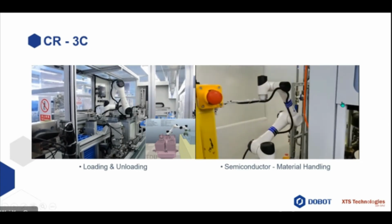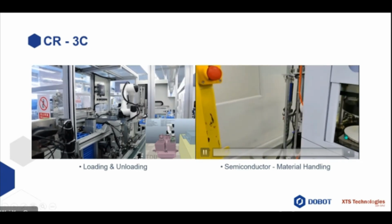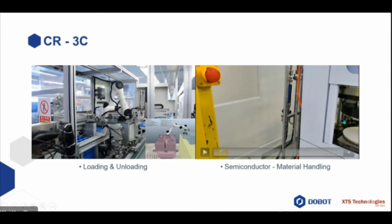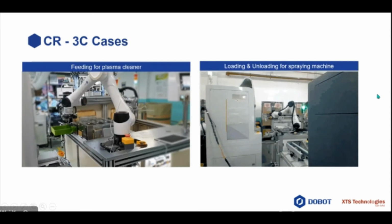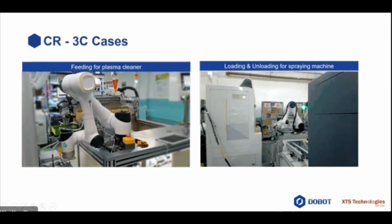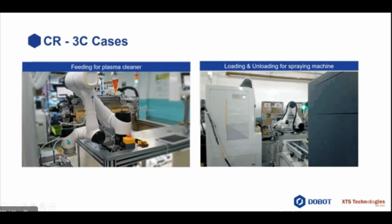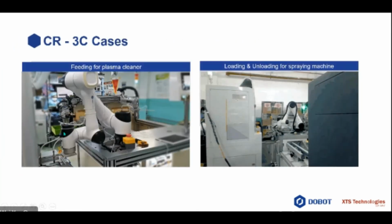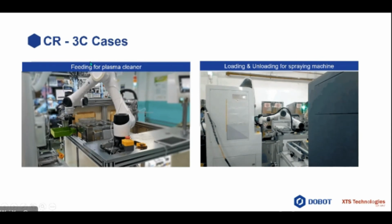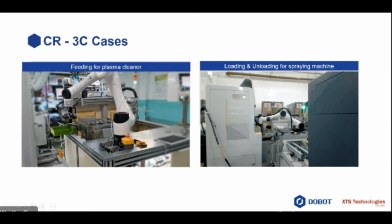It's very compact, as you can see. It takes up only a small space. Then this one is a case for the 3C industry as well. This one is feeding for plasma treatment.